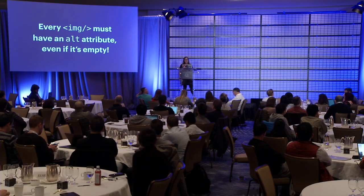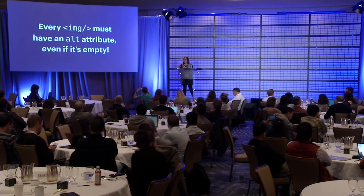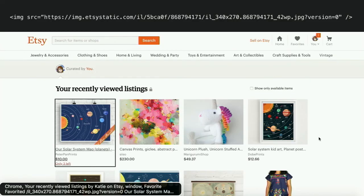All right, images, ImageCon. So if you take one thing away from this talk, I hope it's this. Every single image on your website must have an alt attribute, even if it's blank. All right, why is that important? To show you what happens if you include no alt attribute whatsoever on your image, I went in and modified the HTML on This Is Our Favorites page. I removed the alt text, and you can see up top there, the image has an auto-generated random character URL and file path. So this is what happens.